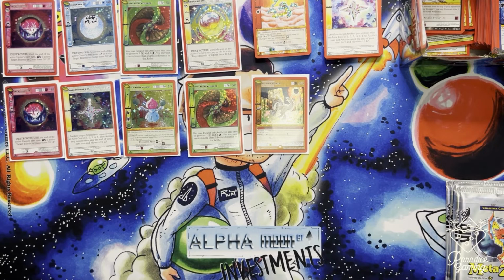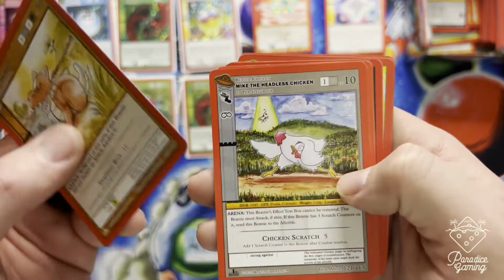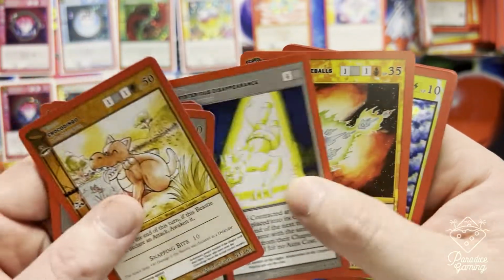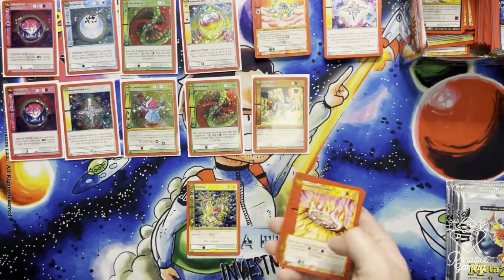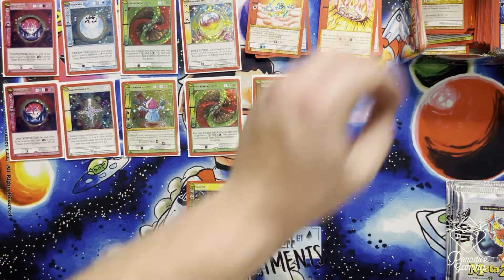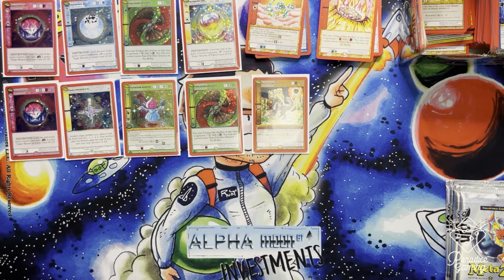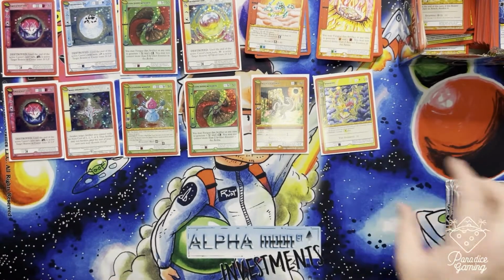All right, next up. We got Crocodingo. That's pretty funny. Riverside Monster. Saber-tooth Tiger. And a Wakinian Full Hollow. I believe that's how you pronounce it. Burning Spirit Imprint. Well, obviously, if that is not how you pronounce it, you can correct me in the comments. Pretty sick card. Love the colors. All right.